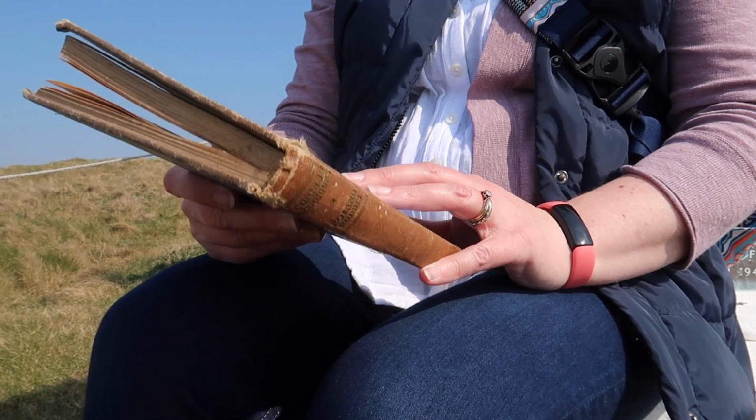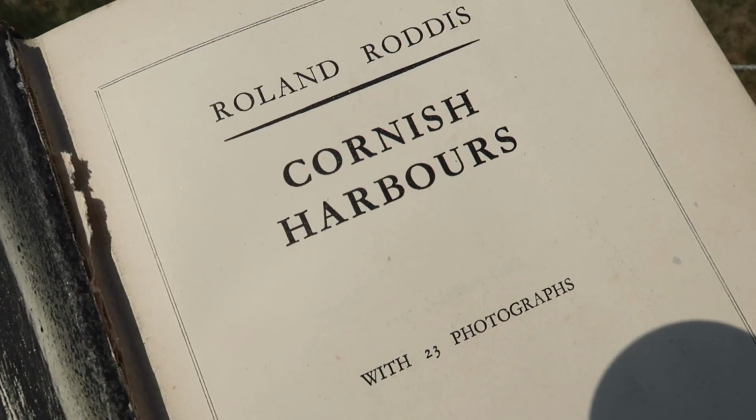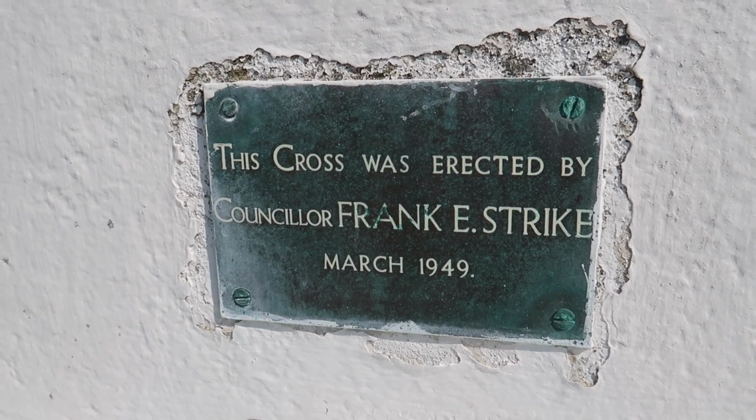Another book, Sarah. Yeah, this book takes us forward a little bit more in the story. It takes us to 1949, and the person that wrote this a couple of years after that is called Roland Roddice. He visited several Cornish harbours and tried to speak to the Cornish folk at that time and get an understanding of flavour for each harbour. He visited Porthleven and he actually met the man that erected this memorial.